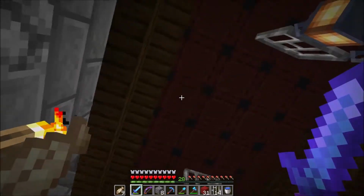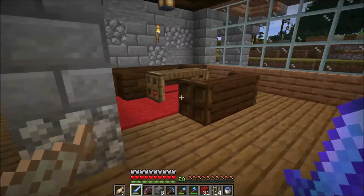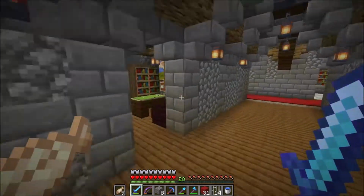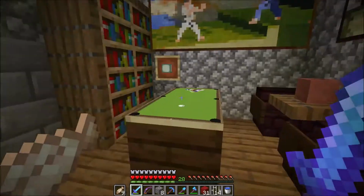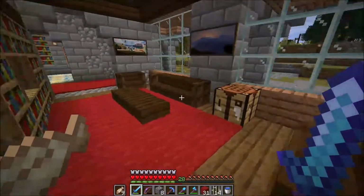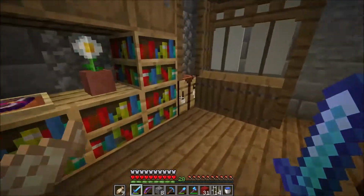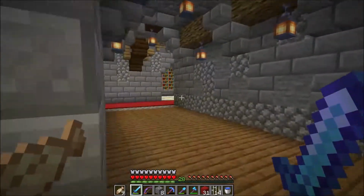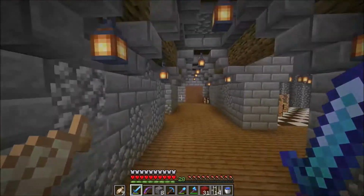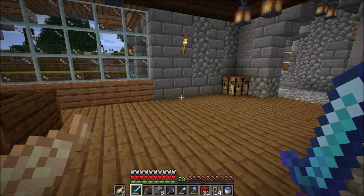Now remember, I want to make these rooms as Minecraft functional as possible. Obviously, we can't sit in chairs yet. That might be something that Mojang decides to add in the future. But one of the things I do want to add functionality to is a crafting bench or some kind of useful item in each room. So I want to add a crafting bench in here somewhere. Let me think about that for just a minute and I'll get back.